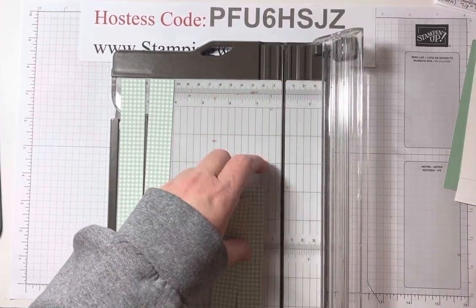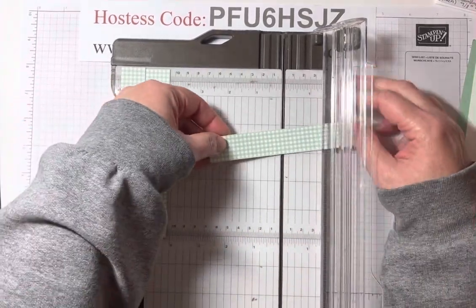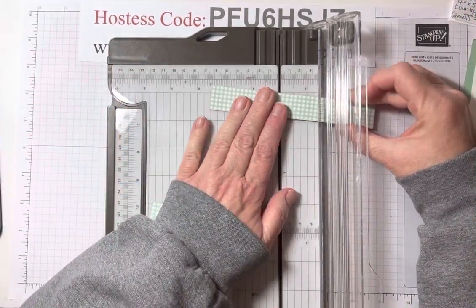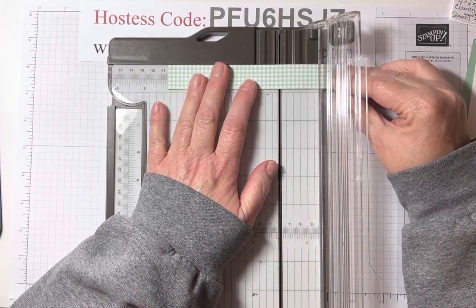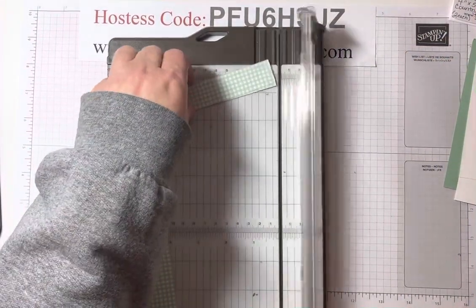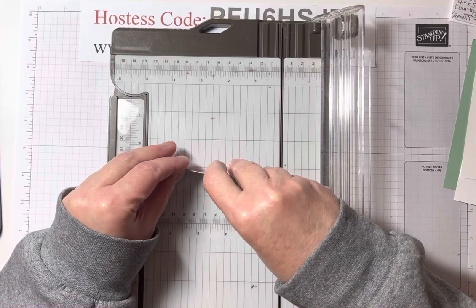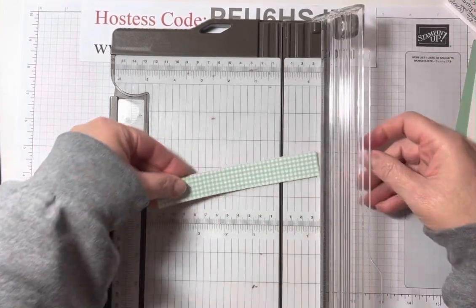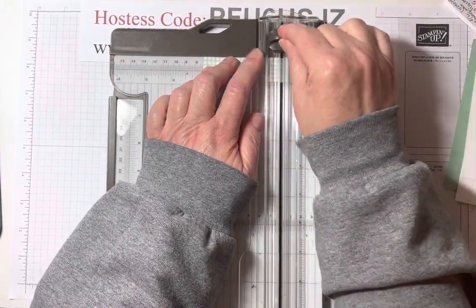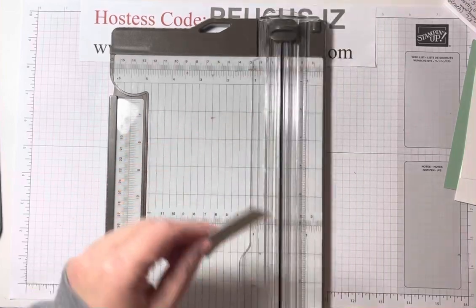Now, I like to stack these up on top of each other since I'm making 2 of the exact same cuts. The first one's going to be 7/8 of an inch by, because I can't read my handwriting, 4 1/8. So there's 4 1/8. Down and up to the side. Okay, and then again stacking these. The next one is 7/8 of an inch by 2 7/8. 2 7/8? Yep, 2 7/8. So there's 2 7/8. There we go. I will save those pieces. I'll use them in a different card.